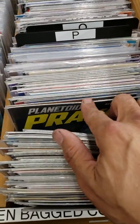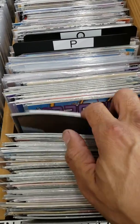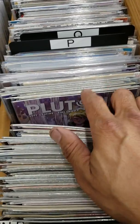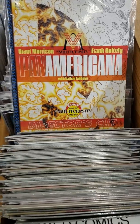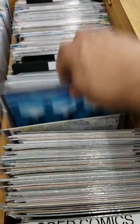Let's see what else we got in here. Some of these have been in here since I've been here before. So if I wanted to get a whole run of Prophet, I probably could get that. What is this? Director's Cut. I think I got this, but I'm not sure. I think I got that one already.